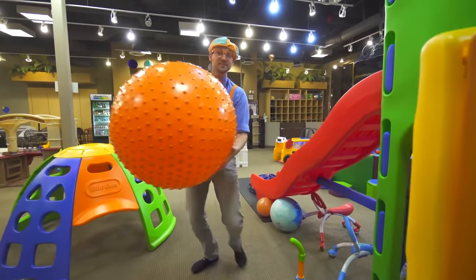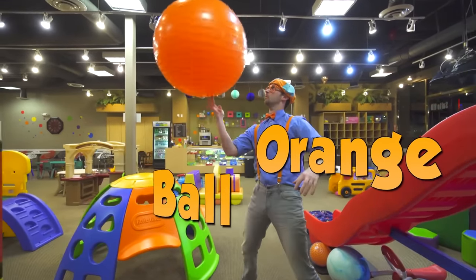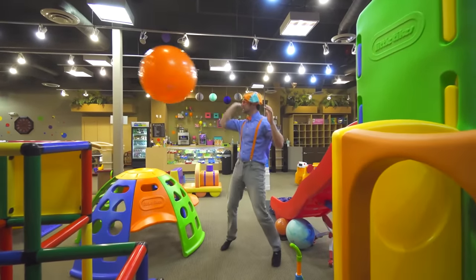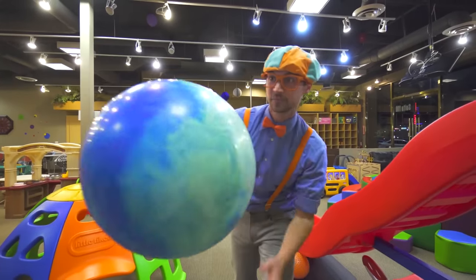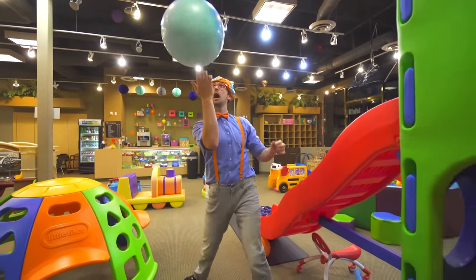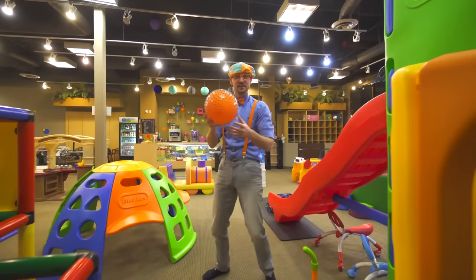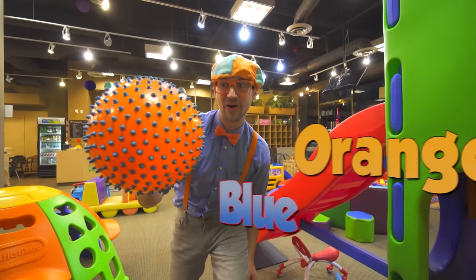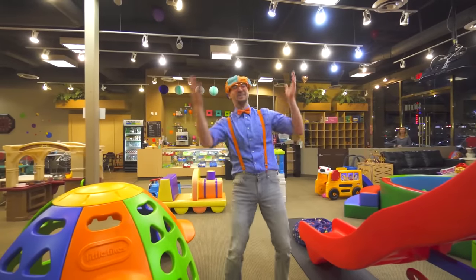Whoa, look at this giant orange spiked ball. Ooh, look at this. It's a blue ball. Is a small orange and blue spiked ball.